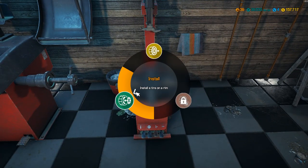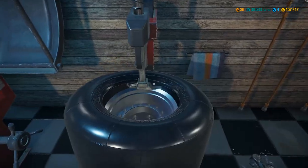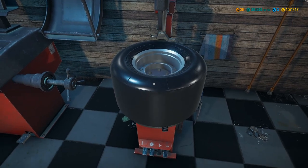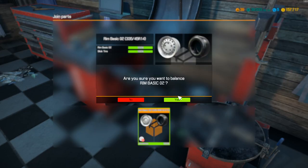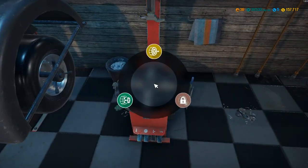Let us put these together. Get the rears put together. It's so meaty. I love it. Absolutely love it. Will that even fit on the balancer? What does it look like on there? Oh yeah, it works. How about that?